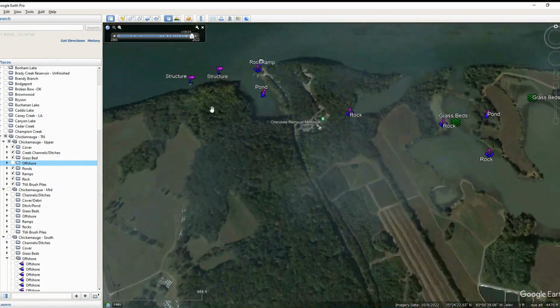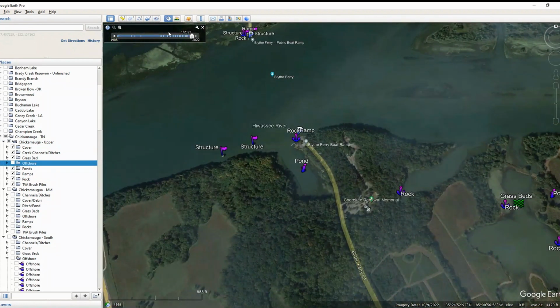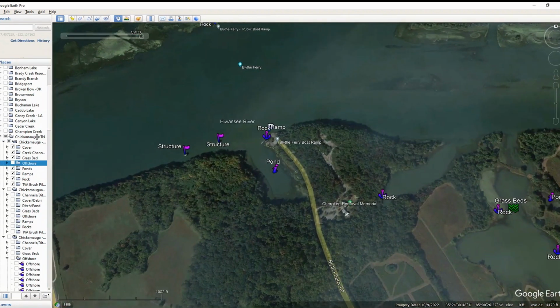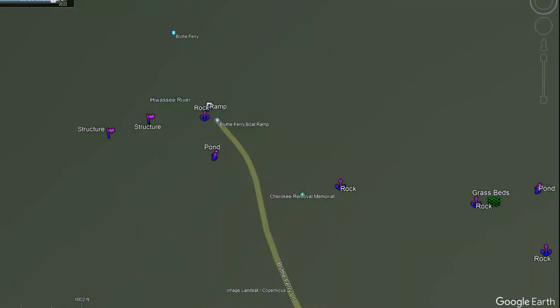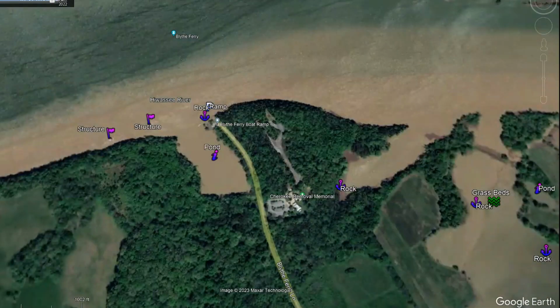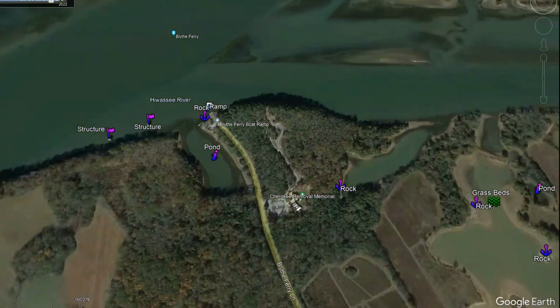And the first thing we're going to do is go up here to the timeline. I'm going to pull this over. We're just going to draw this back as far as we can until we start seeing some fluctuation in the river, or in the lake, I guess you could say.